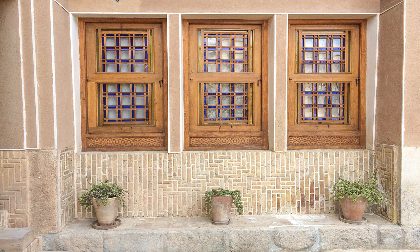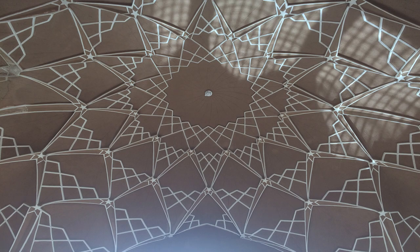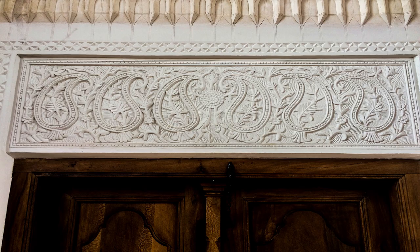At the entrance of each door, you can see some patterns made of plaster that double down the uniqueness of this structure.